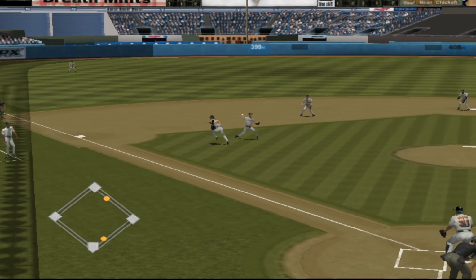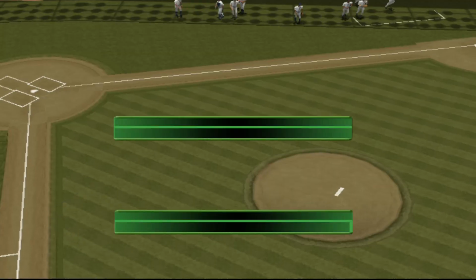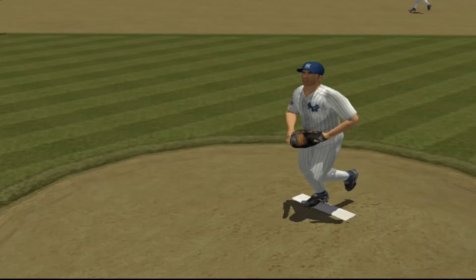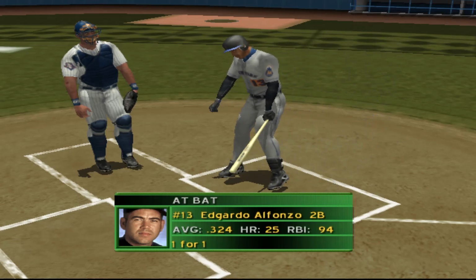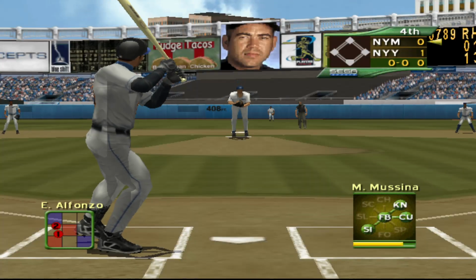Hit on the ground down the third base line. To first. The throw is in time, and he's out at first. That's the end of the third inning. The Yankees can't get a run in, but still lead by 1. The score, 1-0. Edgardo Alfonso steps up in the batter's box. He's 1 for 1. Alfonso.